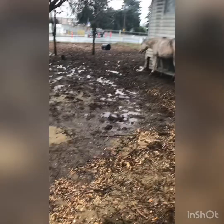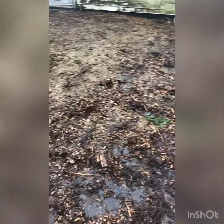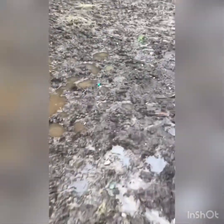Now, as depressing as it is coming out here and seeing the yard, I really wouldn't even show this to you guys, but really when I say vegetation devastation, there is nothing left at all here. This is months and months and months of rain, and you'll notice how shaky the camera is. That is my boots getting sucked into the mud.